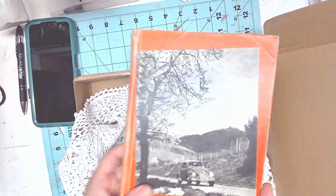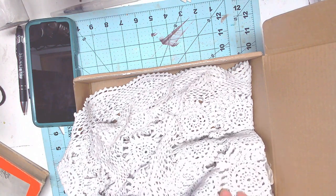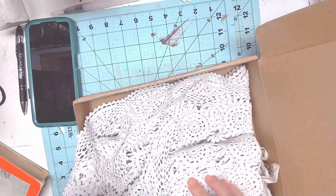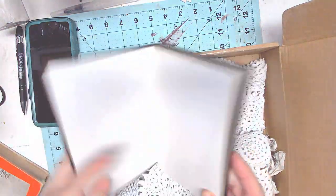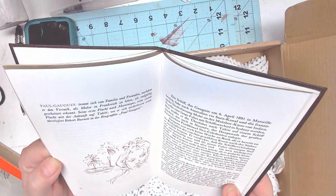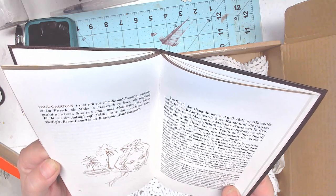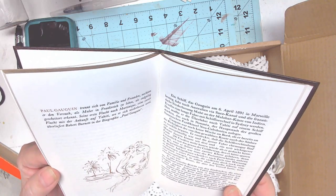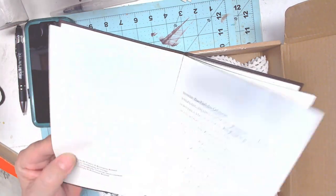And so I got this book, and then I'm hiding these goodies. I don't want anybody to see the goodies until the last minute. Then there is this book, which is about Paul Gauguin leaving family and friends to try to live as a painter in France. Anyhow, I don't understand it so much.